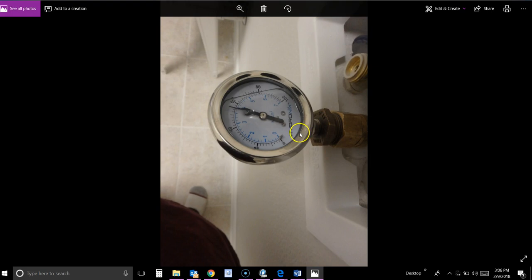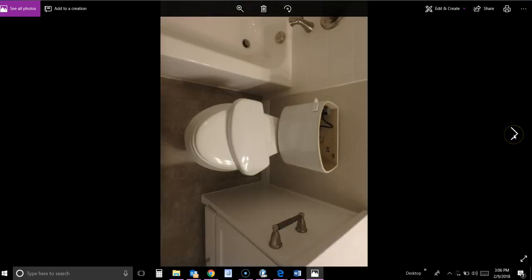This is the water pressure to the house. It's about 50. The range is 40 to 80. 50 should be fine for this size house. Let me flip this around.